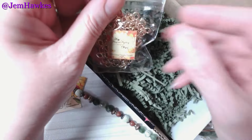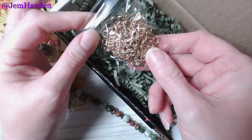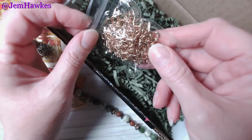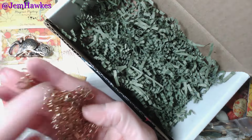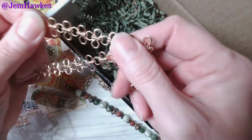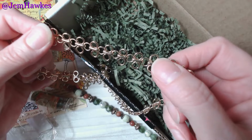Last out of the box but not least, Saturday Night Fever. What a fabulous chain. Looks like an infinity design. Let me open that up and we'll have the look before I love you and leave you today. How gorgeous is that? I just want to wear that as a headband.